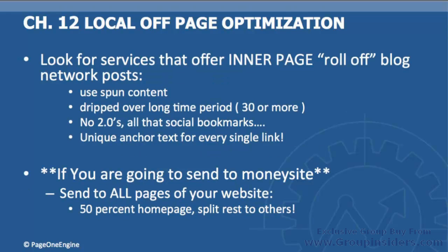Now, you really want to look for services that offer inner page roll off blog network posts. What I'm talking about are posts that they put on the homepage and then they actually roll off onto the blog. The reason you want to do this is so you have a diverse linking profile coming from these websites and you're not just getting all the links from the homepage.